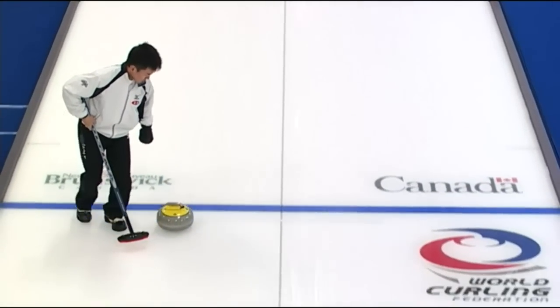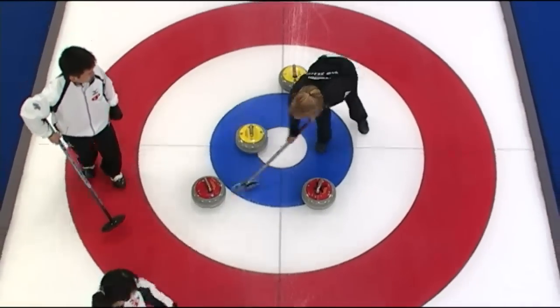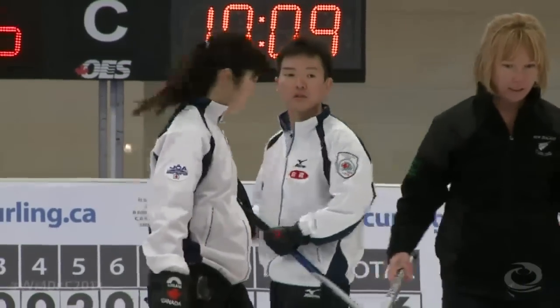Let's see if they have a look at that. This looks heavy and right through the hole. Even leaving it at the back isn't all bad. Now I would definitely be peeling that guard.